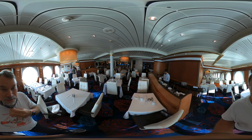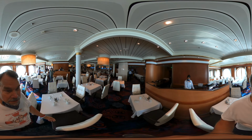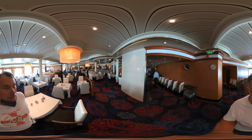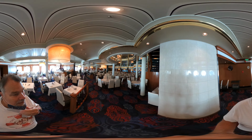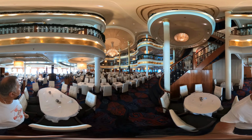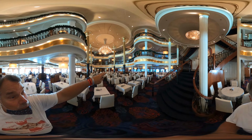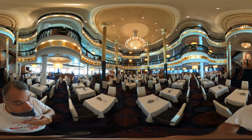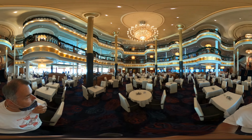All right, we're on the Navigator of the Seas. We're actually docked in the port of San Pedro or Los Angeles, whatever you want to call it. And I'm in the main dining room on deck 3. Deck 4 has a dining room, and deck 5 is a dining room. This is the floor of it though.